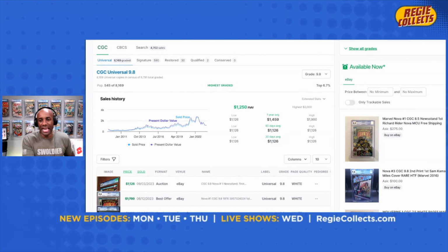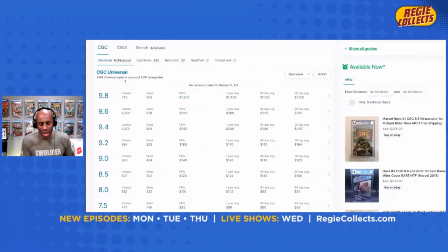When you drill into the data, you can see here that the FMV for this one is $1,250. The 30-day average and also the last sale are essentially the same at $1,126. The other thing is the percent of the copies that are out there that are 9.8 blue label is actually 6.7% overall.